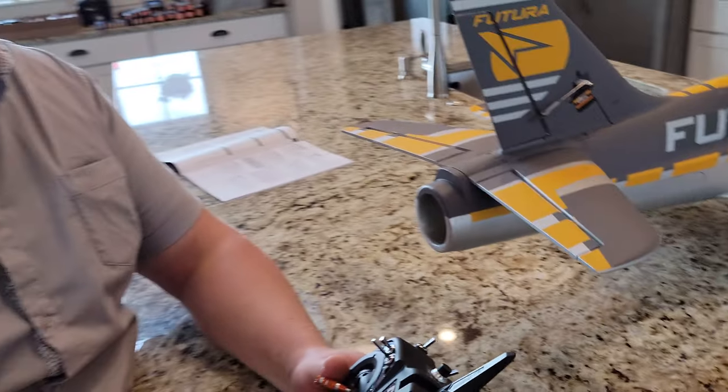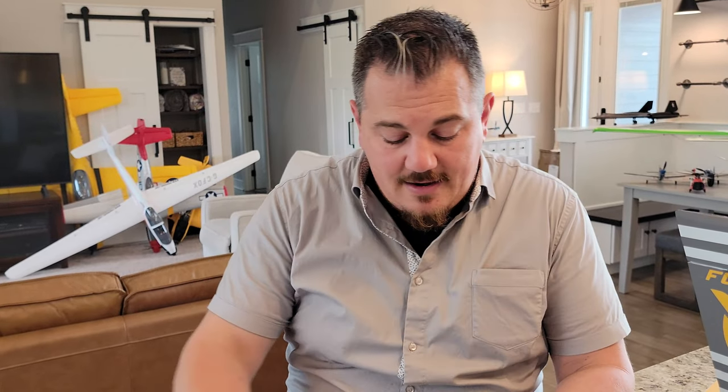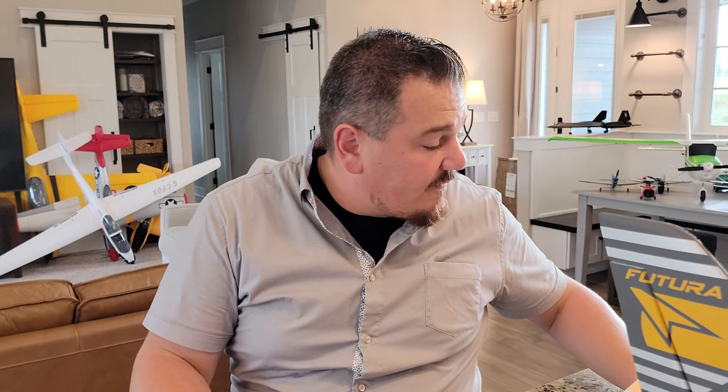And also keep in mind, there may be some wear and tear on the motor and ESC when you do thrust reverse. So just be aware of that, okay? I just want you guys to know, it's your responsibility to keep your plane from crashing and damaging it. This is just my suggestion.